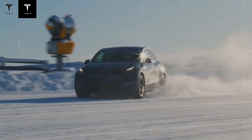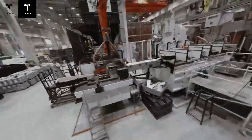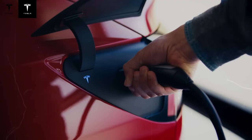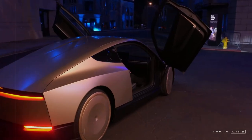Battery longevity was also a major focus. The Model Q uses lithium iron phosphate, LFP, battery technology, known for its durability and ability to withstand up to 3,000 full charge cycles. That equates to a driving life of more than 500,000 miles.